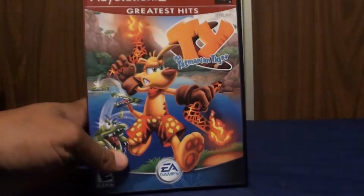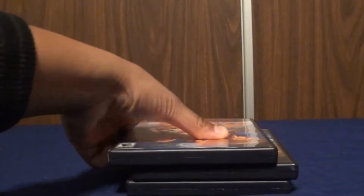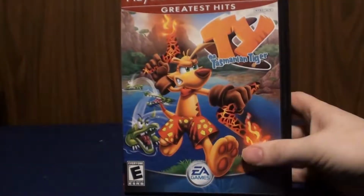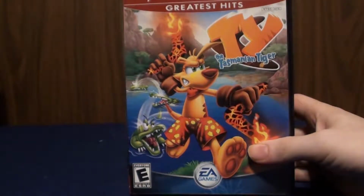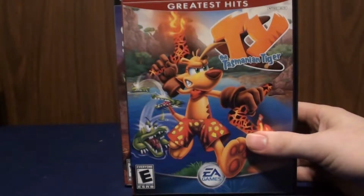Okay. But I saw somebody play this years ago, and I never knew what it was for the longest time. And that Ty the Tasmanian Tiger 4 game is trash. Oh, on Steam? Yeah, because it's supposed to be a mobile game, but... There's nothing wrong with mobile games, because some mobile games can be platformers and be really good. It just sucks so bad.